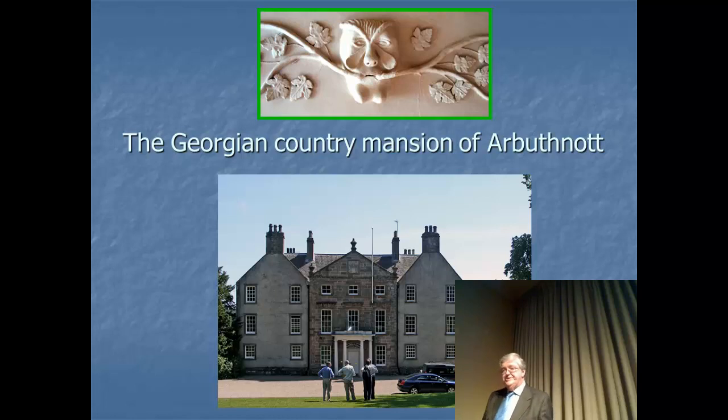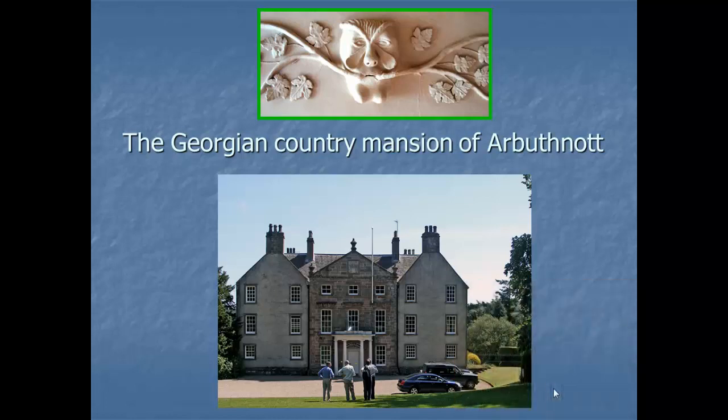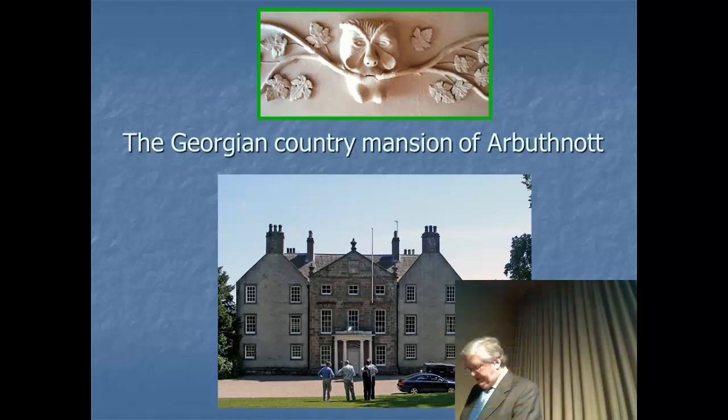Now, it brings us to Arbuthnot. Now, it's a much grander house. It's a first-rank house. It's the ancient paternal seat of the Viscounts Arbuthnot, who managed to domesticate it entirely in the 18th century, as you can see here. Since then, even the gardens to the west have lost their form, and the entrance from the north has vanished.